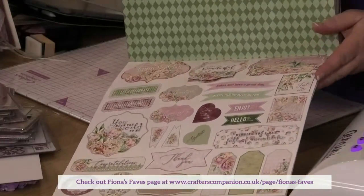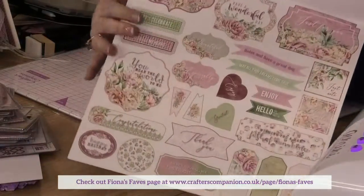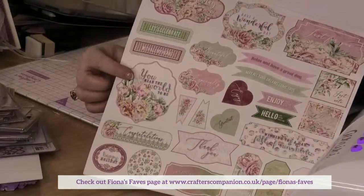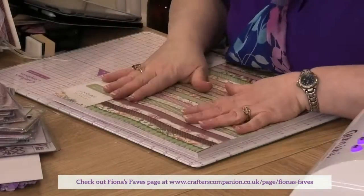And you're getting 4 sheets of these, and they are huge, so you could be decoupaging these if you want to, or taking bits out of them and decorating them as well. So that's the whole collection if you've not seen it before. Let's have a look at some of these samples though, because they are just stunning.